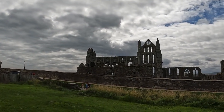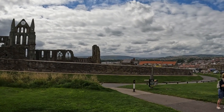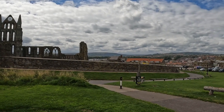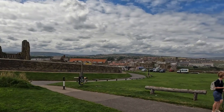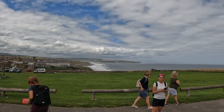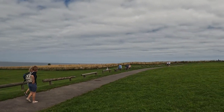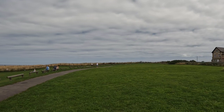So that's Whitby Abbey. And a signpost just down there tells us it's 6.5 miles to Robin Hood Bay. Right, let's go.